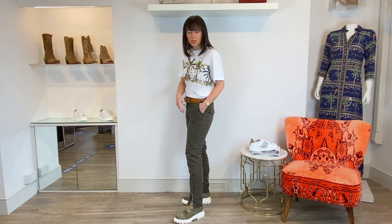Just want to show you the sort of side view so that you can see how the zip of the jeans slash cargos open out over the biker boot. And another alternative to the biker boot, if that's not your kind of thing, would be the trainer. And this one from Unisa is great because it's got the khaki colour in it.